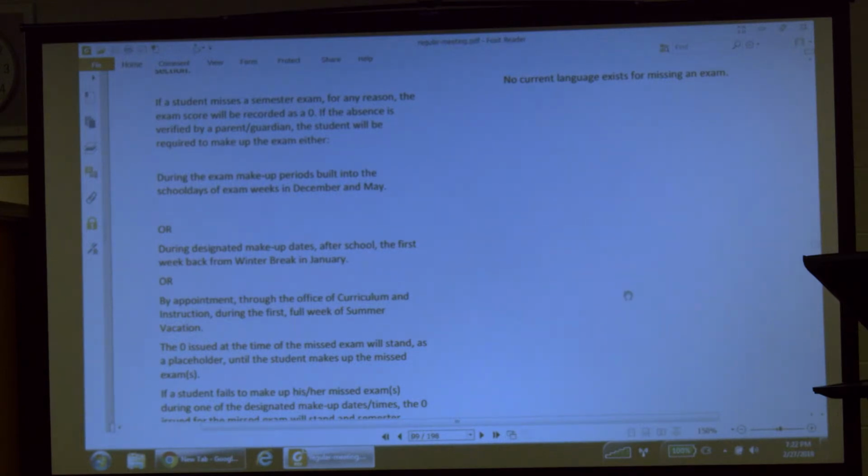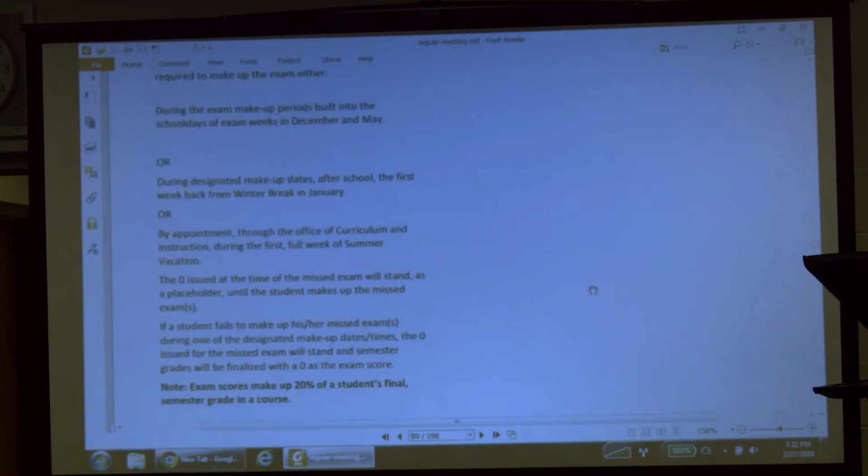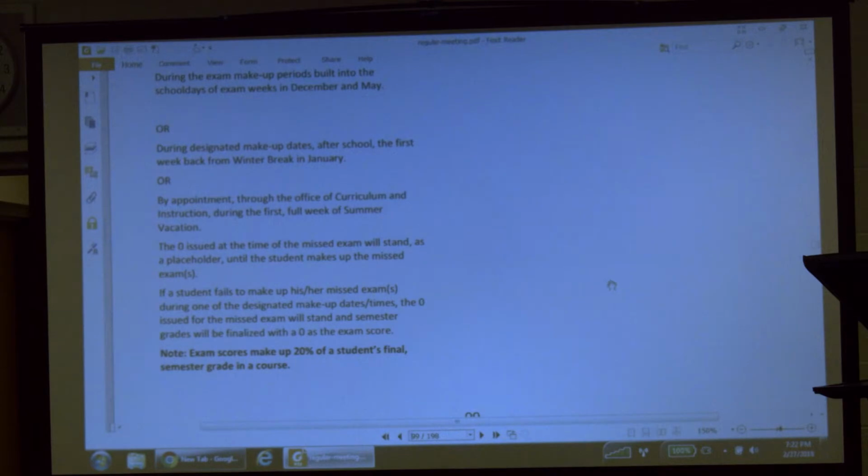We want to note on the missing exams that exam scores do make up a significant portion of the student's overall grade for the semester. So adding this policy will shore up a procedure that was lacking previously.